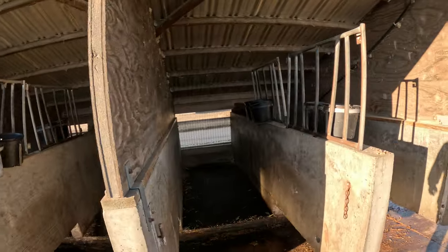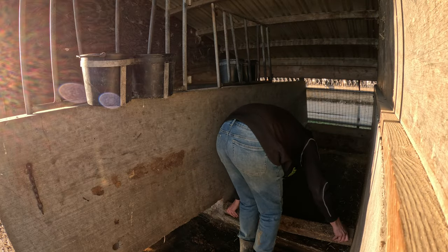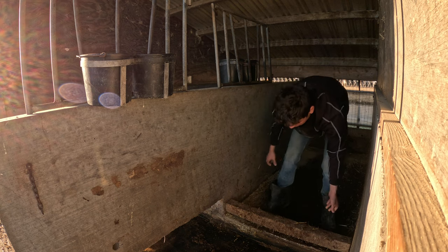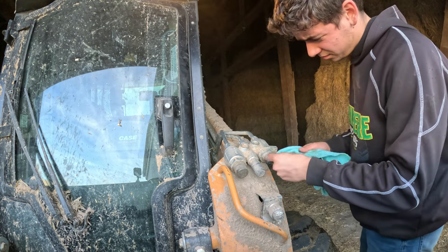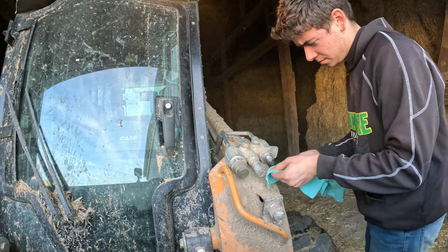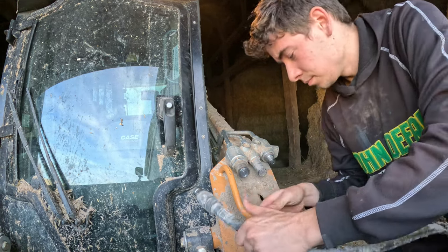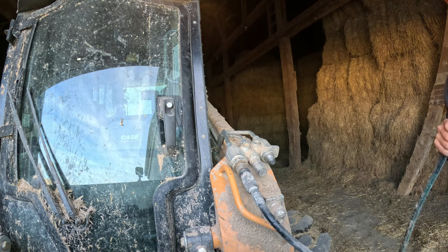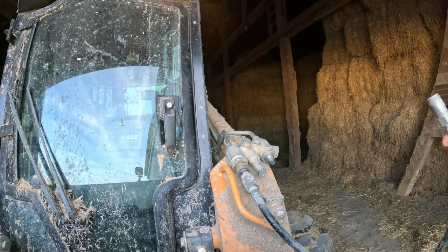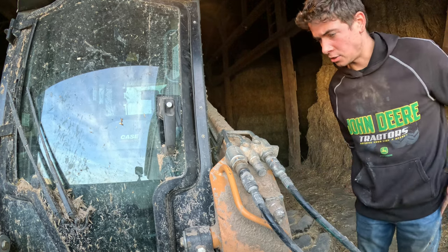Time to put the wood boards down, and I'll go grab some shavings after I put the wood boards in, obviously. Okay. There. All right, cool.